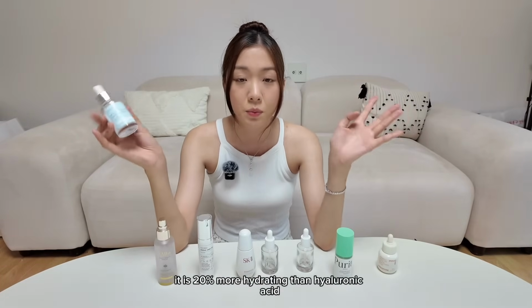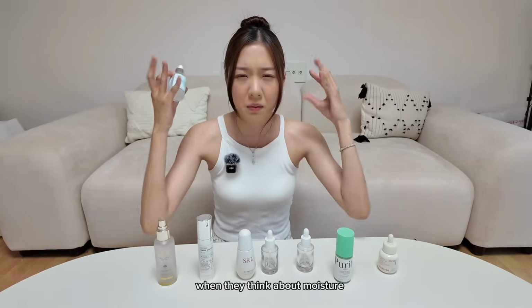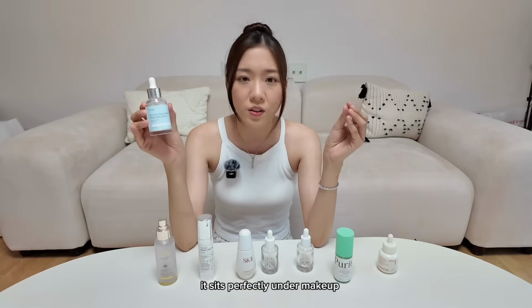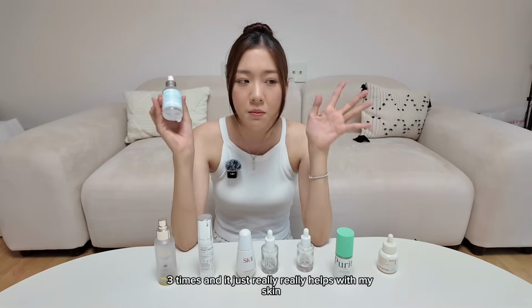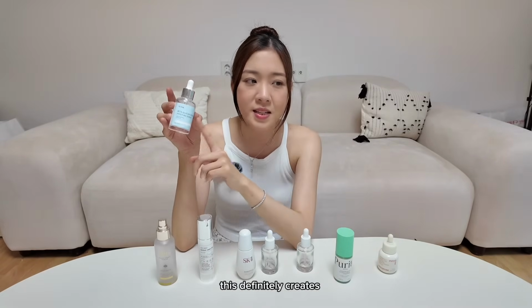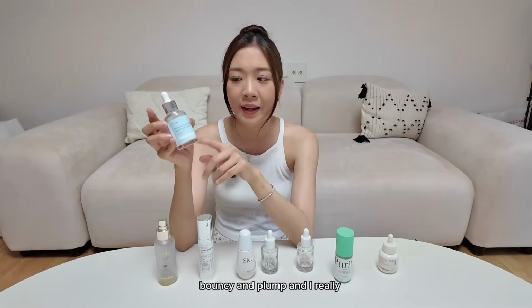For those of you guys who don't know, Beta-Glucan is such a great product. It is 20% more hydrating than hyaluronic acid, and I feel like a lot of people, when they think about moisture, they think about hyaluronic acid, but Beta-Glucan is also such a great product. It sits perfectly under makeup, and I actually go in with the serum like 2-3 times, and it just really helps with my skin. This definitely creates a moisture balance that keeps my skin healthy, bouncy, and plump.